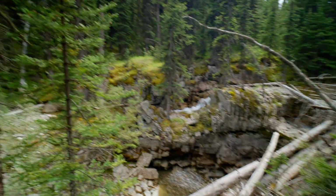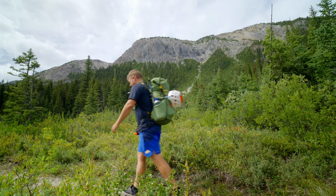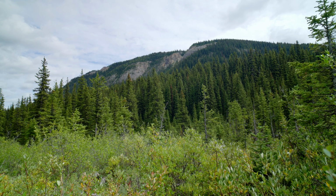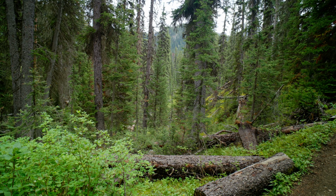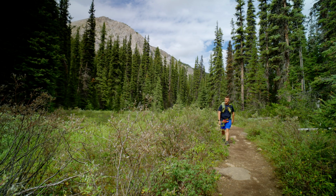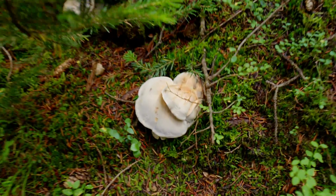So turning off the trail here, very cool, look at this. Look at this mess. I slipped and it sprayed. Pretty darn close to camp here, but I just came across this amazing weird blue and white mushroom. Check that out, it's got this beautiful blue sheen on it.